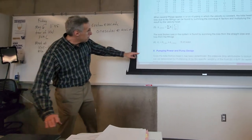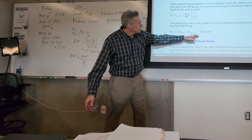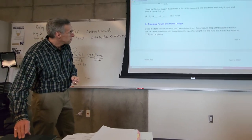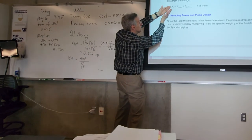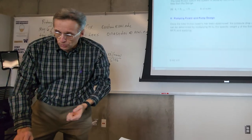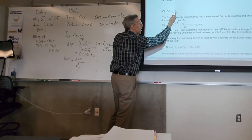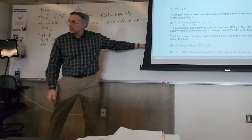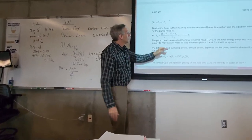And then once we have our straight pipe and our fittings, we add them up, just like we do with ducts, to get the total friction losses in the pipe system. Then we come to our pump, and we want to translate our friction head loss to a pressure loss and eventually to pumping power. To get from friction head loss to pressure drop, multiply by the specific weight, which is 62.4 for water at standard conditions.